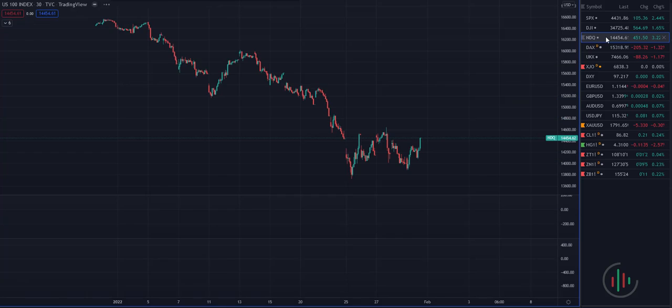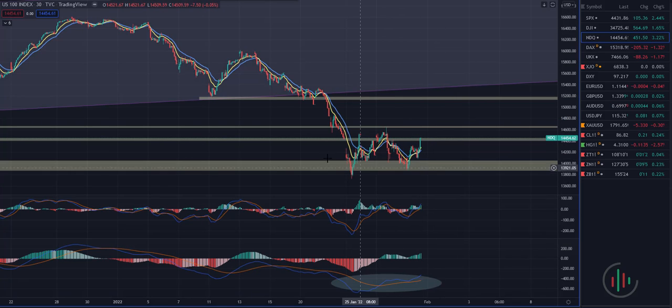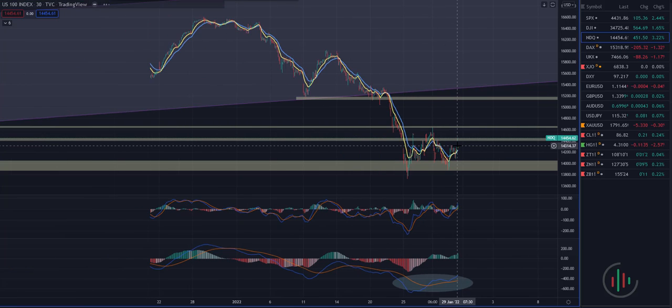Now the Nasdaq, same sort of scenario, just buying, bargain hunting off those lows, right? So that's all I'm really seeing at the moment. And it's just how far up we can go. Can we take out this level, 14,700 or 650 through here, take that out, get a bit higher, or are we going to fail from here? Who knows? We just have to wait and see.